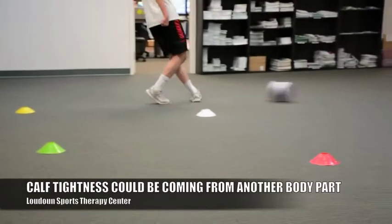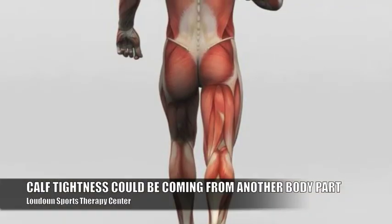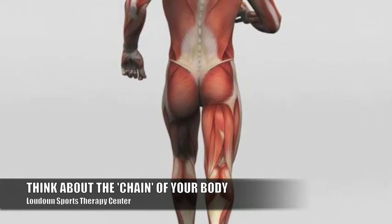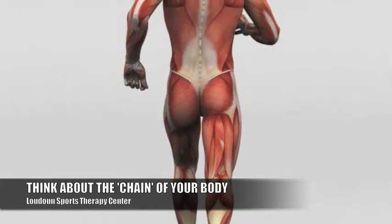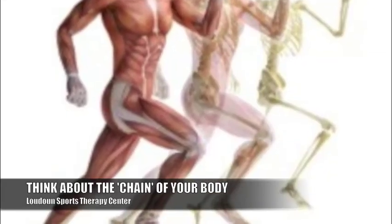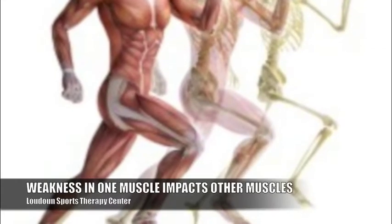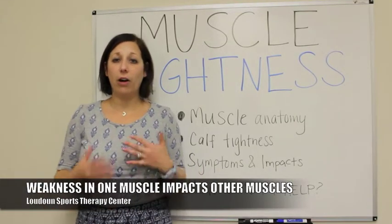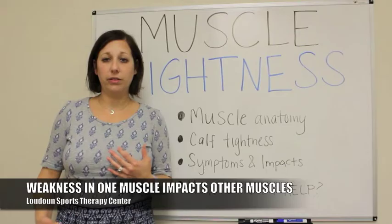Tightness in the calf could be coming from something up higher. We call that the chain. So pretty much anything down low can be affected by something up higher, and this would be the posterior chain or the back of the leg chain. So you could be having some hamstring strength issues as well as weakness going on in the hips, more specifically the glute muscles. That all will have an effect going down that leg.